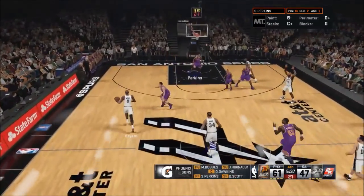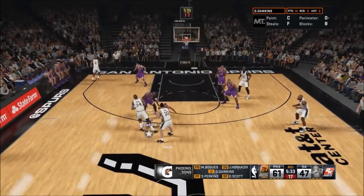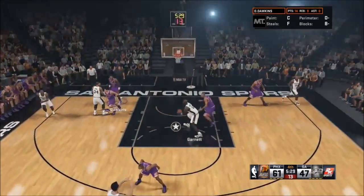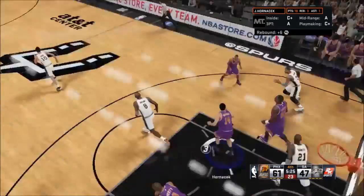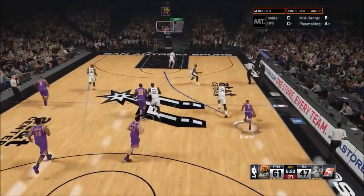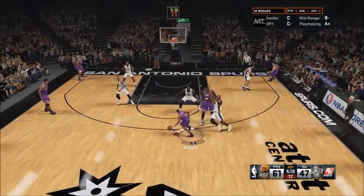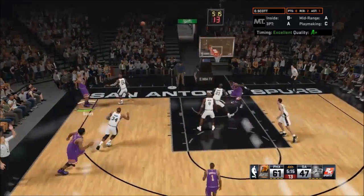And Phoenix, looking who they've got on the floor. They've got Perkins. Bogues out there with Hornacek. Then there's Scott, and it's Dawkins in at the 5 down low. Garnett with a screen on Bogues. Nash kicks to Garnett. Nice D from Scott. Pretty good defense there. I mean, that's a shot that he can make, but they really challenged him.